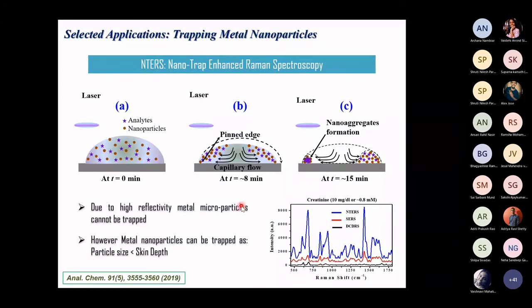What we have done here is that we shone the laser beam here, and we mixed these nanoparticles with the analyte in aqueous solution and let them dry on their own. What happened is that, at the laser focal spot, these metal particles were getting trapped. And at the same time, due to the coffee ring effect, you know that when you spill coffee on the floor and let it dry, you will see a pattern. If you carefully observe that pattern, you'll find that at the periphery you have more solute concentration and the density of that solute wanes away as you come to the center. So that is what happens here.